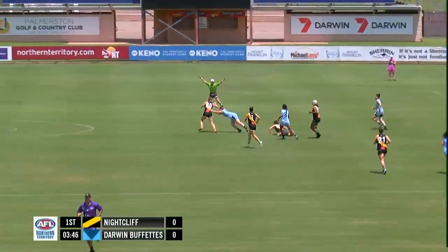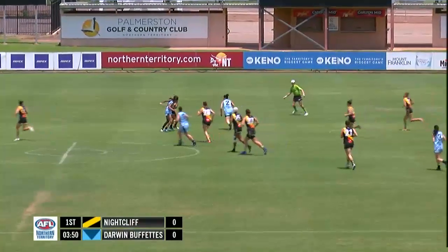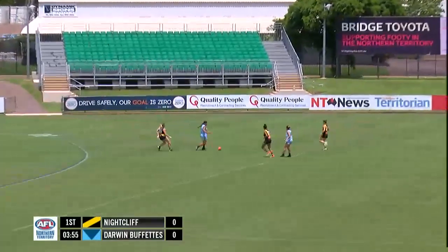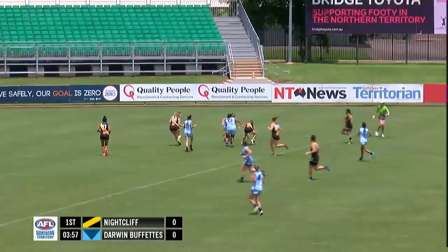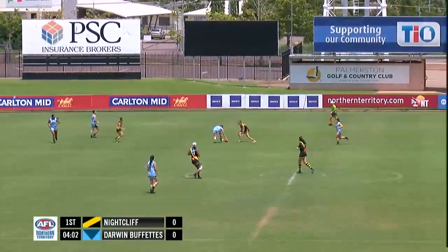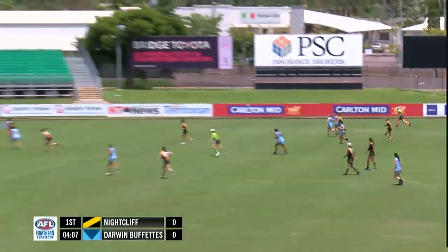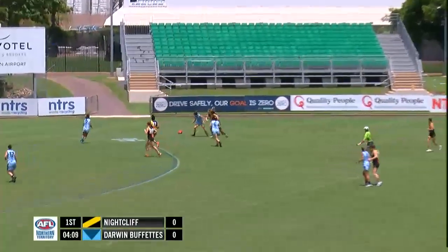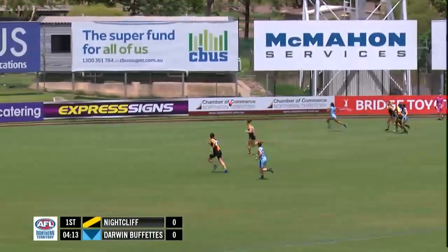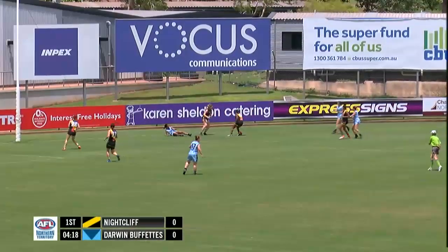A little bit of a push there, but play on's the call. Picked up by Chelsea Pember, got a hand pass out, but it's Buffs with the chance through Lucy Adam. Drives the ball forward, mark spilled off the chest there, and opportunity for Nightcliff to rebound, but not far, and intercepting there was Danielle Trindle-Price, got the hand pass across, and Buffs look to go forward again. About 50 out, and the ball's being worked further forward for Buffs, and sprinting out in front is Hardalooni. Oh, she's pushed off the ball as she went to kick.